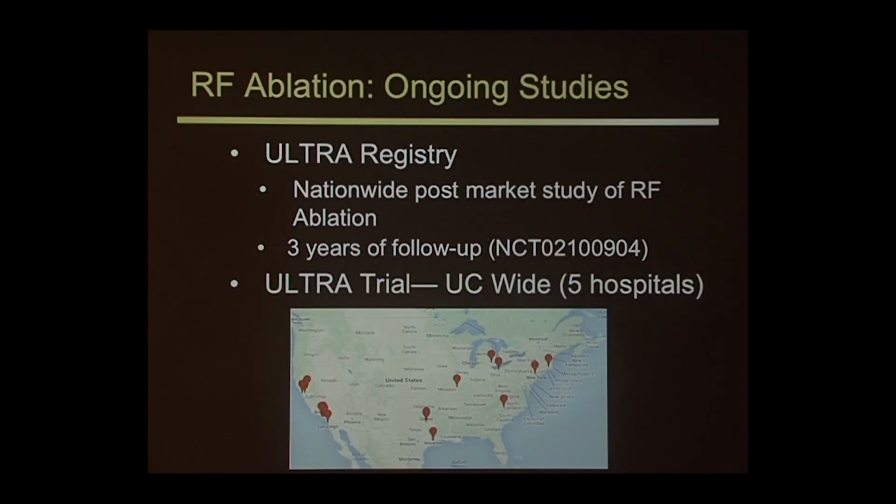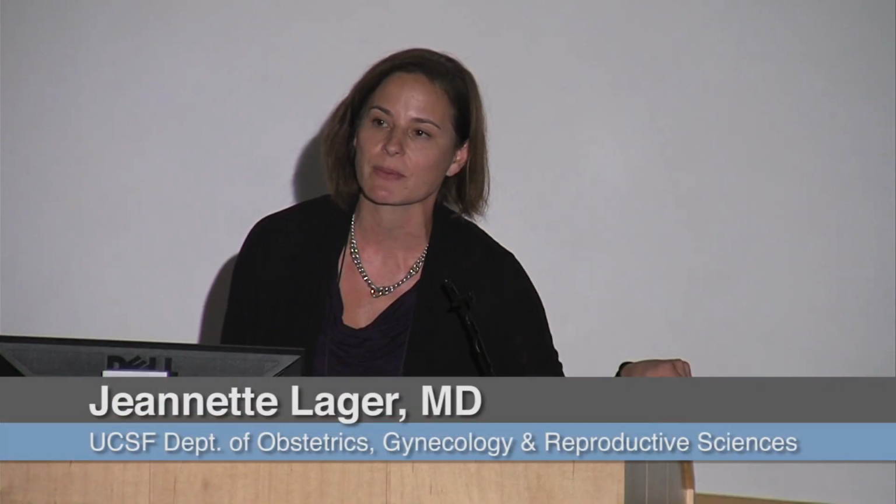There are ongoing studies for radiofrequency ablation. There are 2 that are being done by one of my wonderful colleagues, Dr. Vanessa Jacoby, and one is the Ultra Registry. So it's a nationwide collection of patients who are undergoing radiofrequency ablation and women that are over 21 to try to collect information about their symptoms, need for a reoperation, and pregnancy outcomes. At this point, we don't recommend this procedure for pregnancy because we don't have a lot of information about that, but we're collecting that data.